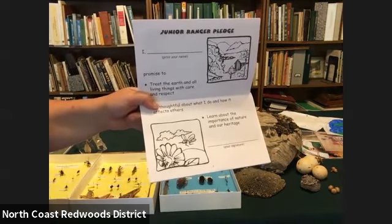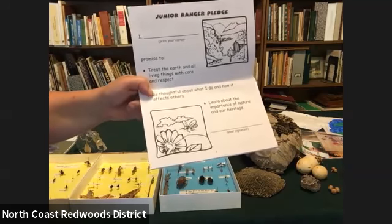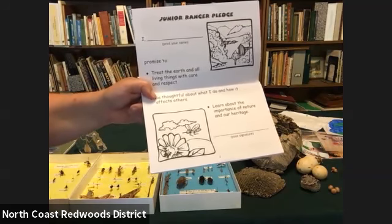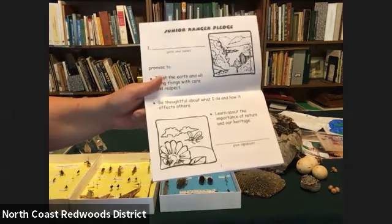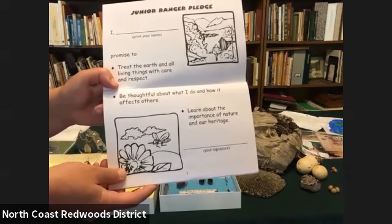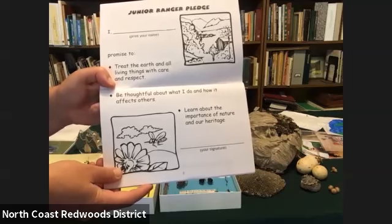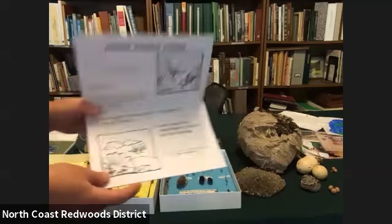I, Shanna, now say I in your name, promise to treat the earth and all living things with care and respect, and to be thoughtful about what I do and how it affects others, and to learn about the importance of nature and our heritage.